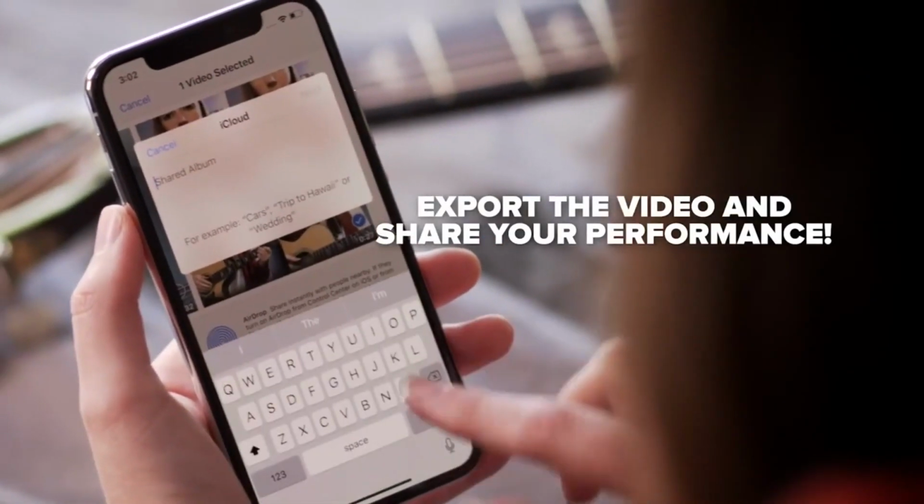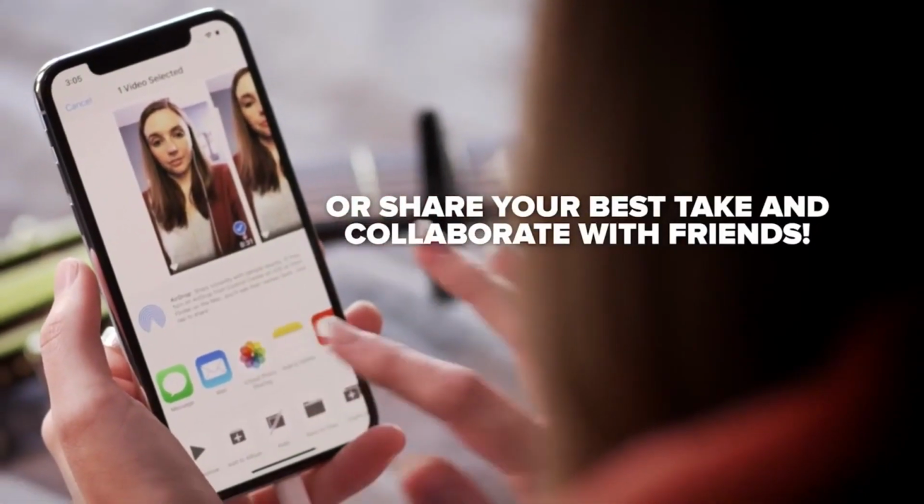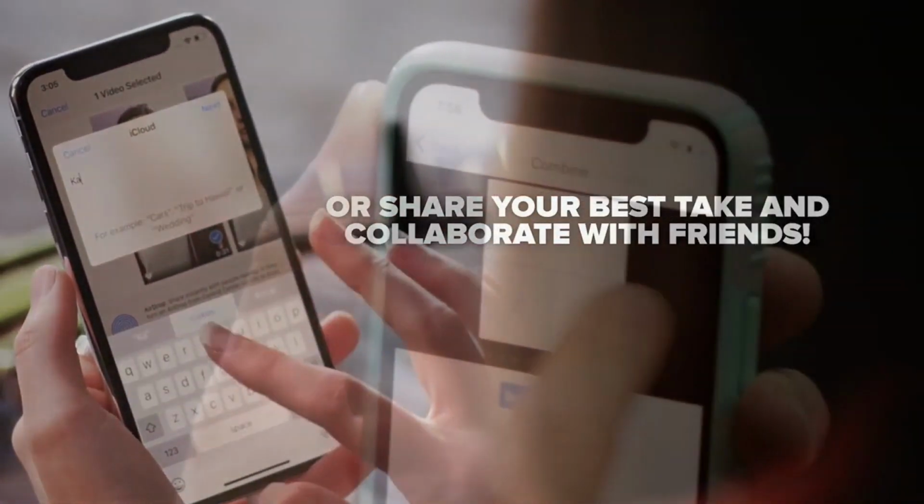And then you, of course, can either share the file to your friends or on social media. Again, content is key, and I can really see bands getting all over this. And that's what I recommend.